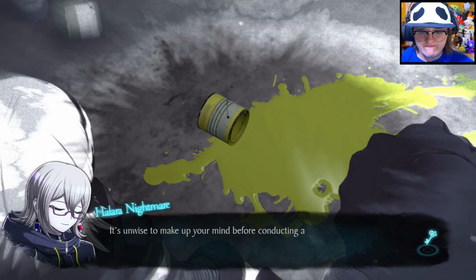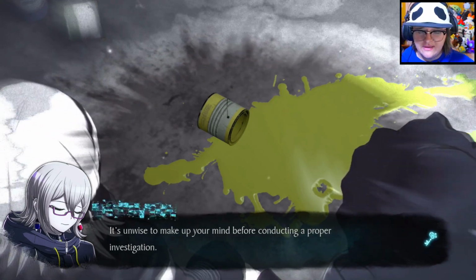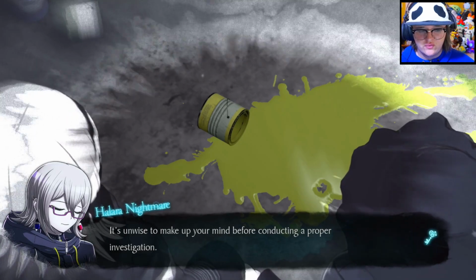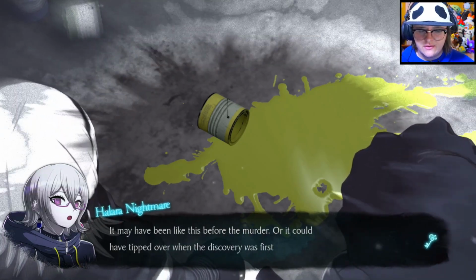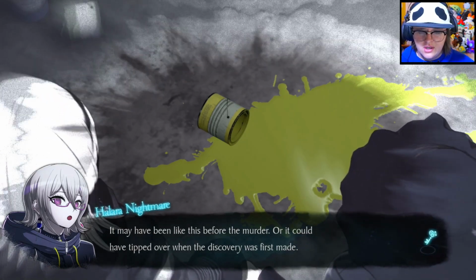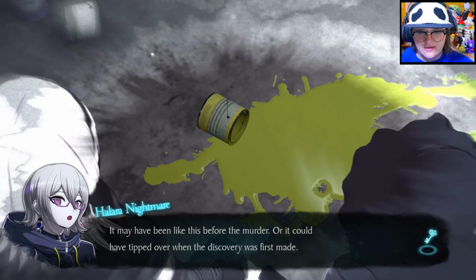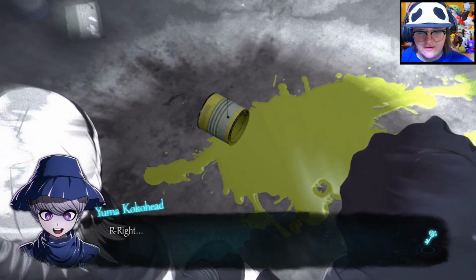It's unwise to make up your mind before conducting a proper investigation. I guess, yeah, but that hole in the paint seems weird. There was something in the middle of the paint where it couldn't reach that area for some reason. It may have been like this before the murder. Or it could have tipped over when the discovery was first made. Possible, but it doesn't look like it's near the door enough to be able to be knocked over like that. And plus, why would it be open? That's another weird thing there.